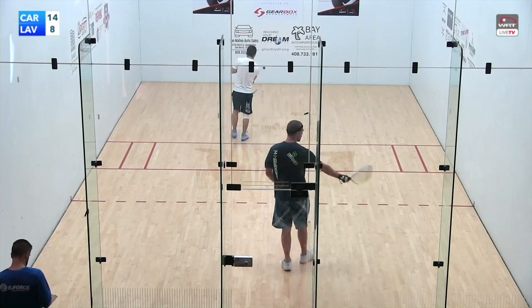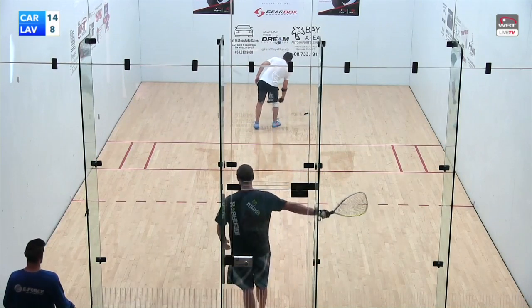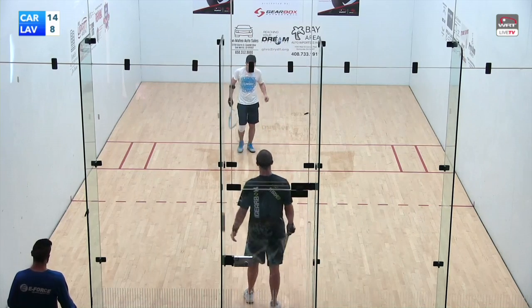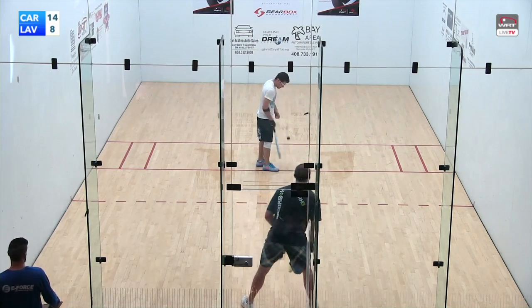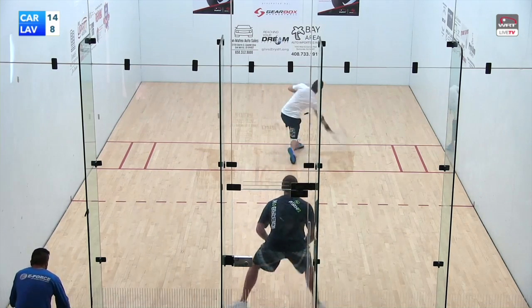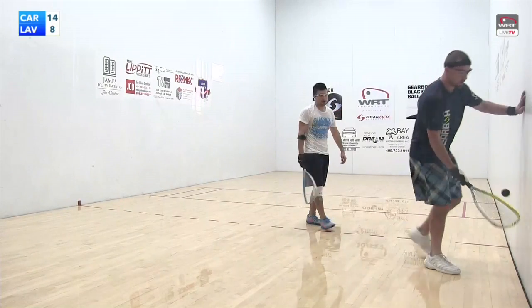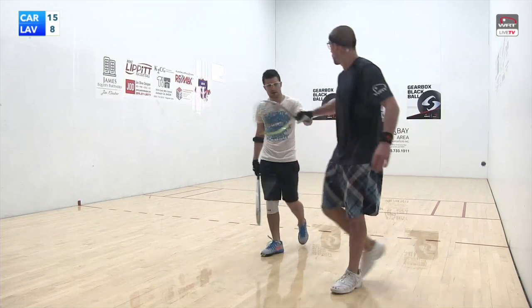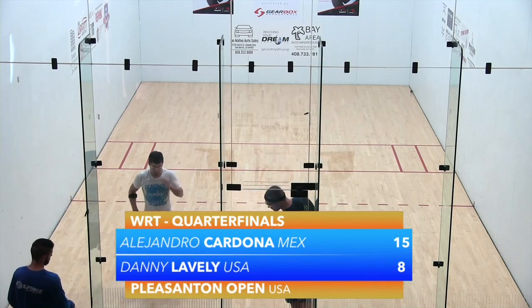That's going to make it game point now for Cardona. First game point and looking strong there, Alejandro Cardona. See if he goes for the drive to ace or he goes for love now. Drive serving. Point. Big beautiful swing shot from Cardona. That's a point. That means he's going to take game one 15-8 against Danny Lavley.